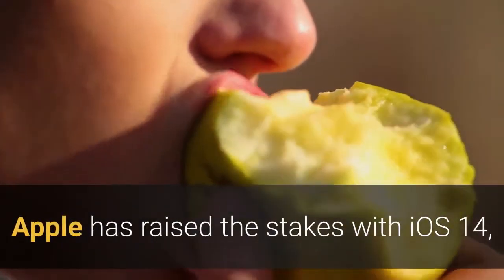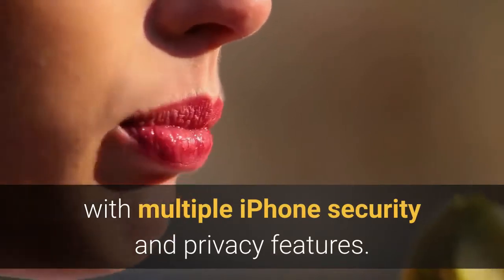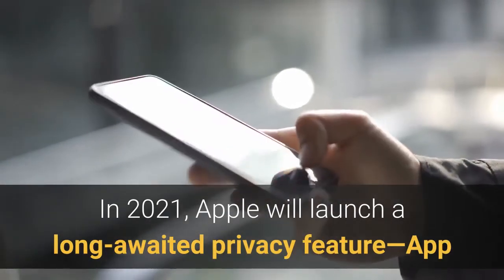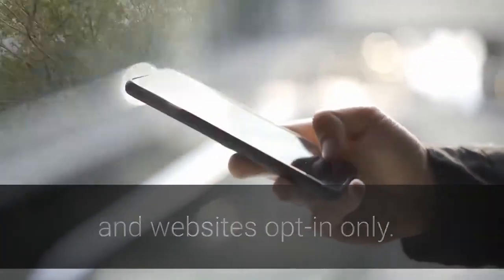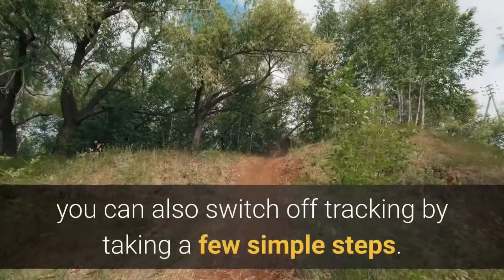Apple has raised the stakes with iOS 14, with multiple iPhone security and privacy features. And there are more to come. In 2021, Apple will launch a long-awaited privacy feature, App Tracking Transparency (ATT), which makes all tracking across apps and websites opt-in only. If you can't wait until then, you can also switch off tracking by taking a few simple steps.